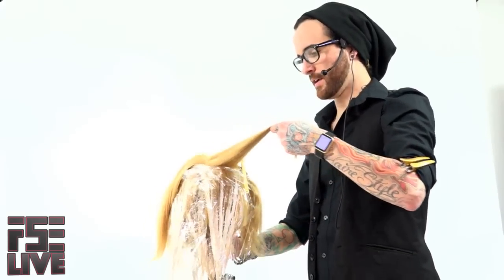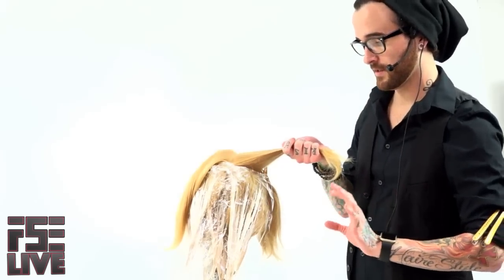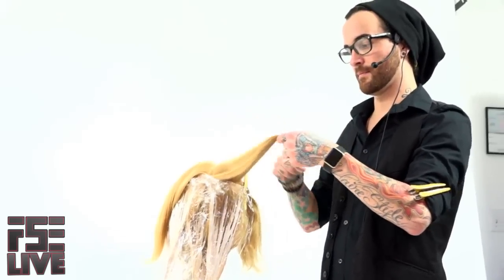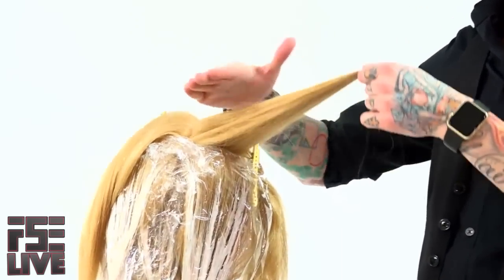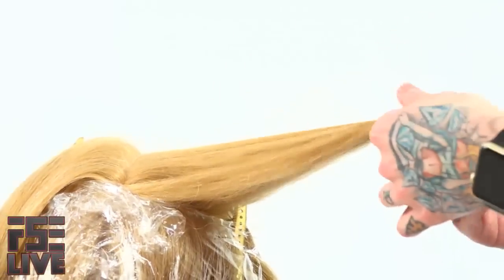So I'm going to tilt her head, which you should have your guest tilt their head too. It's not going to ruin anything, and they're only going to be uncomfortable for like a few seconds. But having her tilt her head makes it so I can still get that nice flat straight out from the head section that I'm looking for.